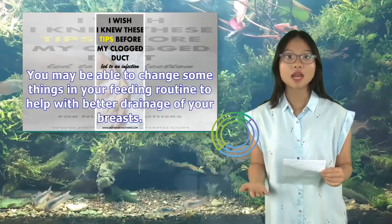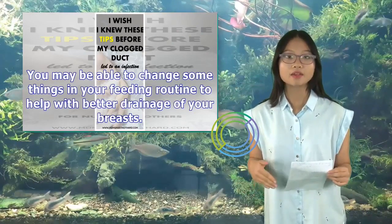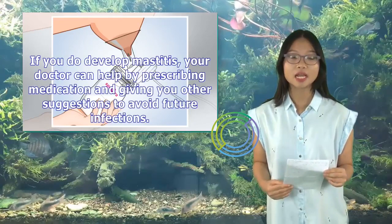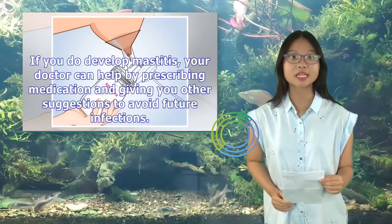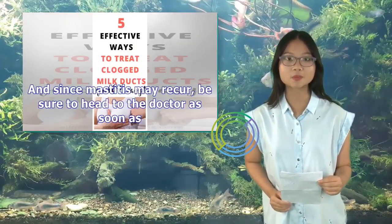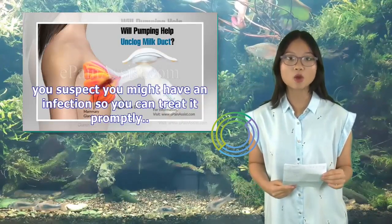You may be able to change some things in your feeding routine to help with better drainage of your breasts. If you do develop mastitis, your doctor can help by prescribing medication and giving you other suggestions to avoid future infections. And since mastitis may recur, be sure to head to the doctor as soon as you suspect you might have an infection so you can treat it promptly.